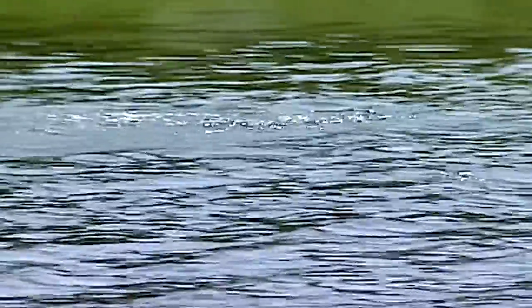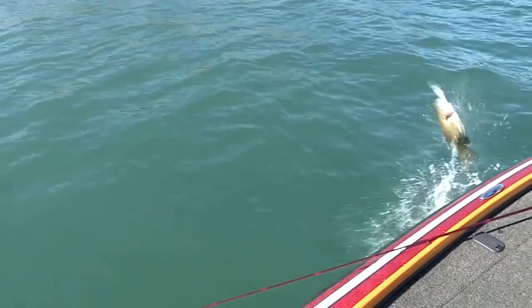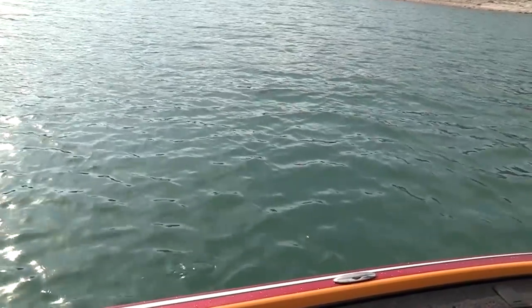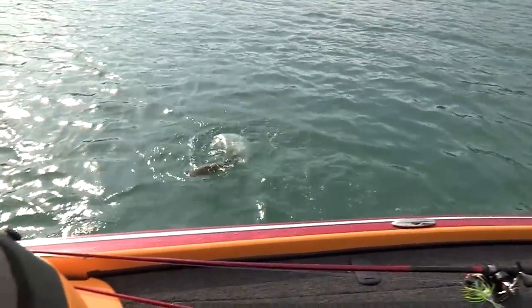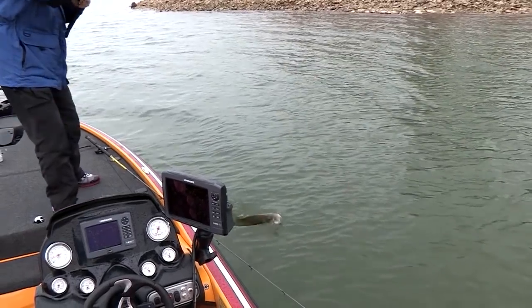Now over at Lake Belton, smallmouth is the word, and they like the rocks. You're going to look for big chunk rocks and steep bluffs, steep drops. You can start your day with topwaters there as well. Use bigger topwaters and move them faster than you think you should.